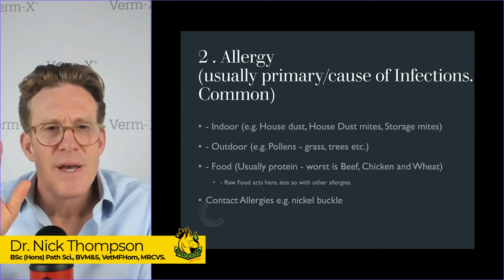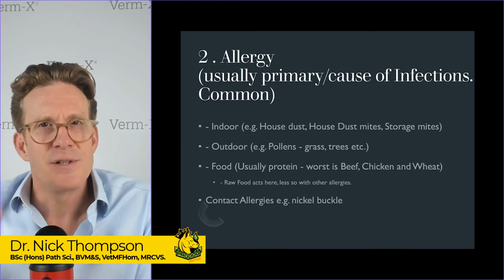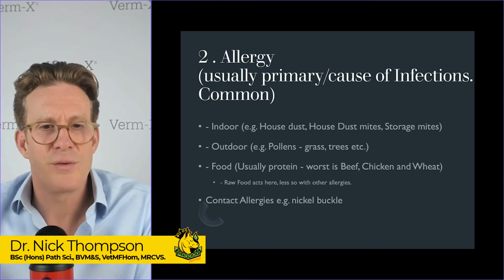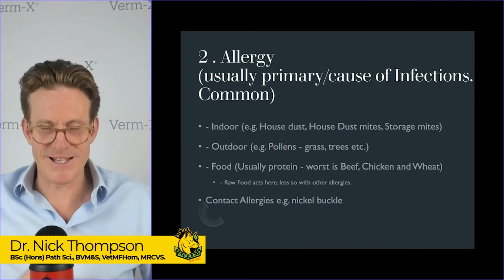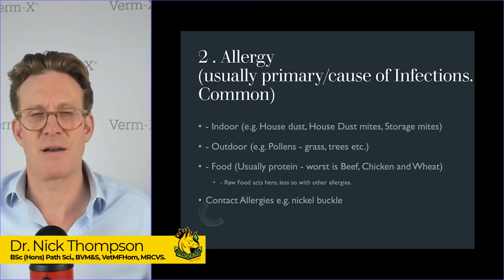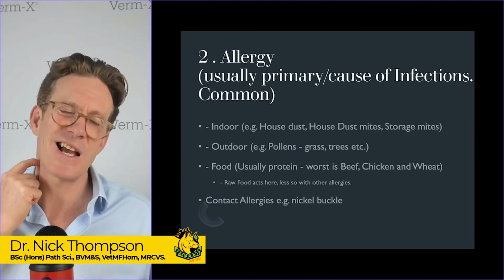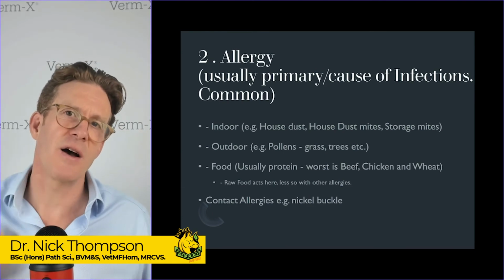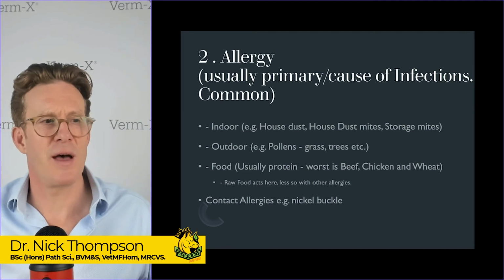It's good. The only other type of allergy that you can get, and this is just a side note because it's usually quite obvious, is a contact allergy. This is where a dog lies on newly treated carpet and gets a rash underneath exactly where they contact the carpet, or a dog has a new collar and exactly where the buckle is, they get an itchy spot right there. Okay, so just be aware of that.